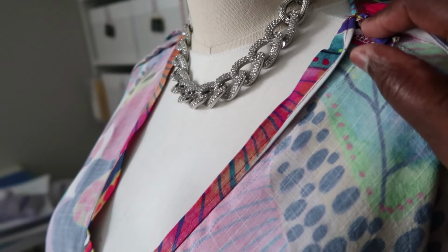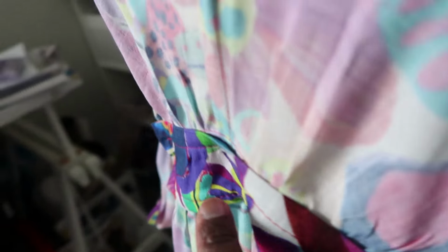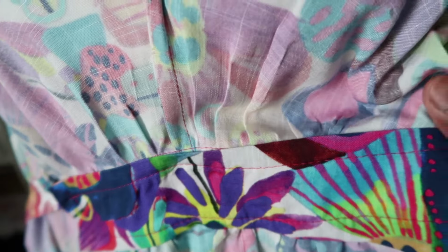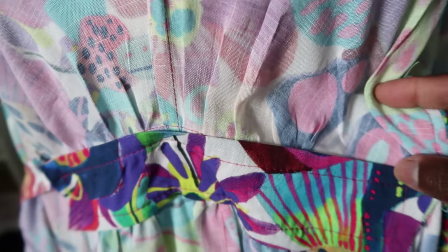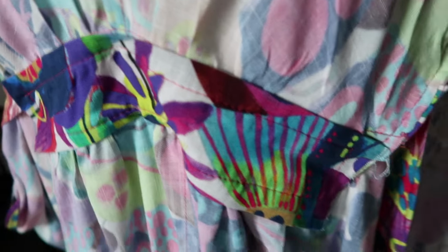And again, this is because of this whole French seaming thing I was trying to do, and then I realized I was doing too much, because I did French seam this whole area, this square. But the good thing is you can't see how bad it looks, because I had to put this panel over the top of it. But underneath and on the outside, it looks fine.